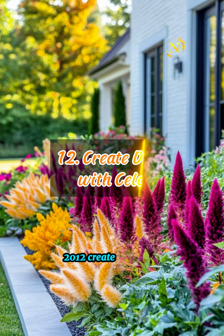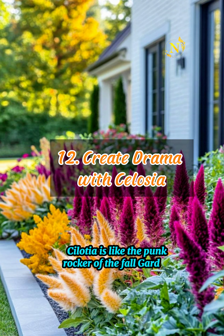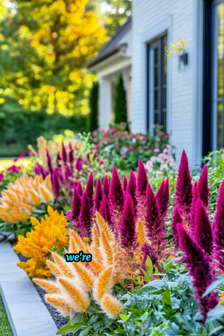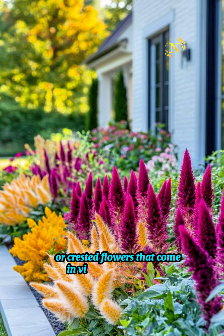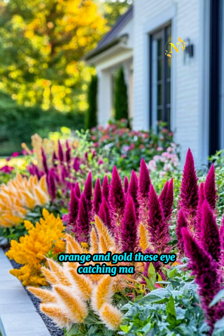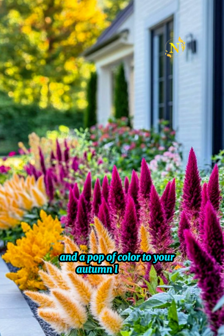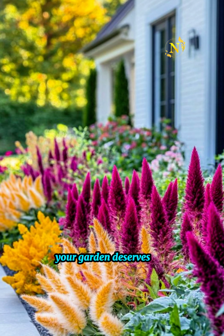12. Create drama with celosia. Celosia is like the punk rocker of the fall garden. Bold, spiky, and not afraid to stand out. We're obsessed with its unique, velvety plumes or crested flowers that come in vibrant shades of red, orange, and gold. These eye-catching annuals are perfect for adding texture and a pop of color to your autumn landscape. Go ahead, plant some celosia. Your garden deserves a little drama.